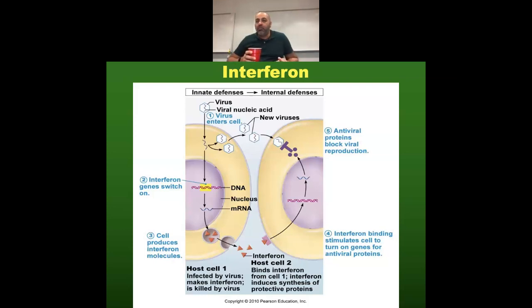We have a synthetic version of interferon that we use for certain viruses or viral infections. I think Regeneron was the one used during COVID. The problem with it is you infuse over several hours. It's several times a week. It's not a very viable method for dealing with infections from viruses.